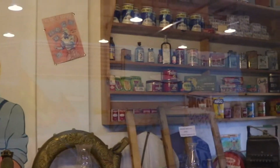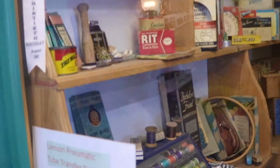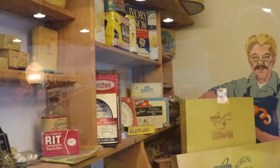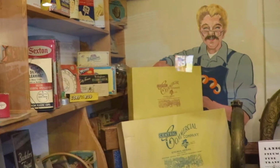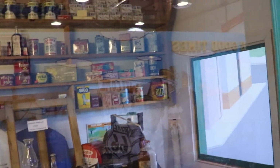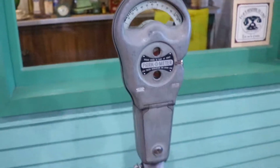And it looks like we got a little mercantile right here. All sorts of stuff, even sewing threads and Rit dye. Whitman samplers, ooh, those are good. They're even around today. Old cash register, Ritz crackers, and crystal white soap. And even a parking meter.